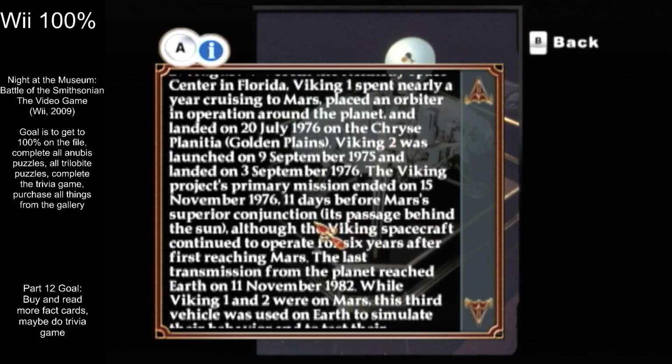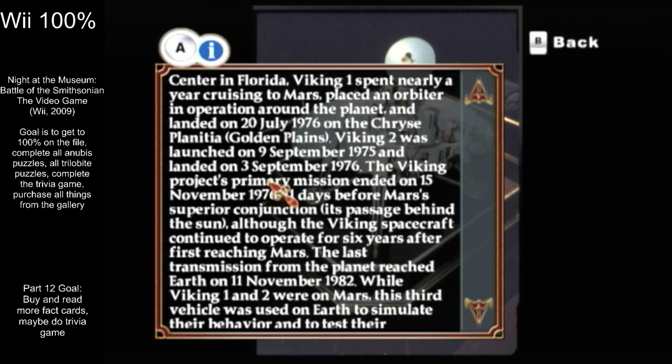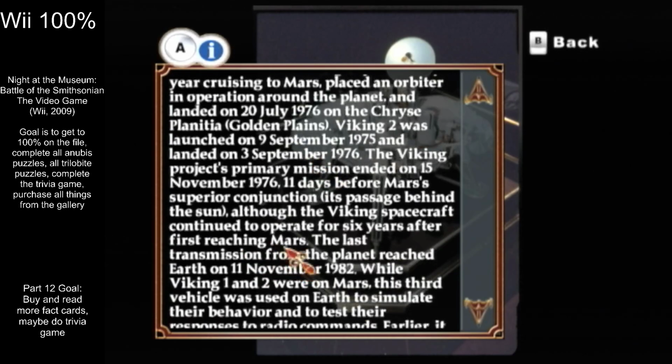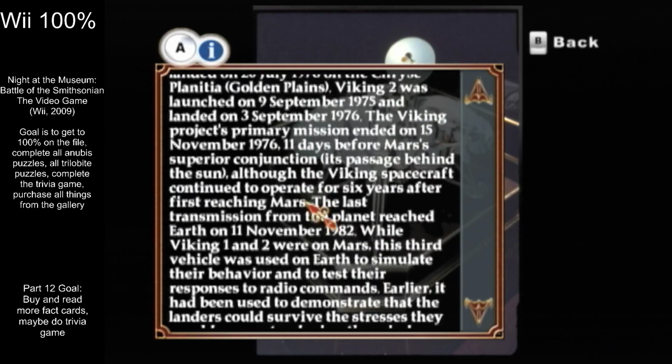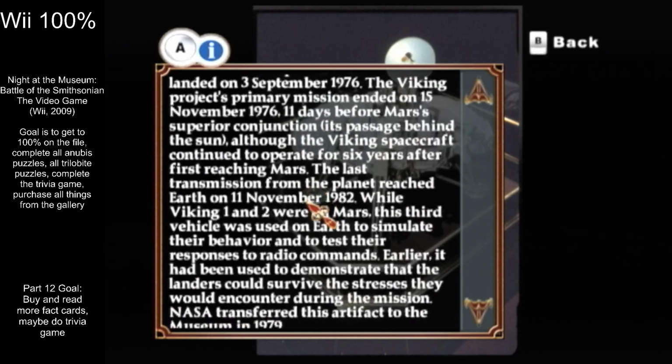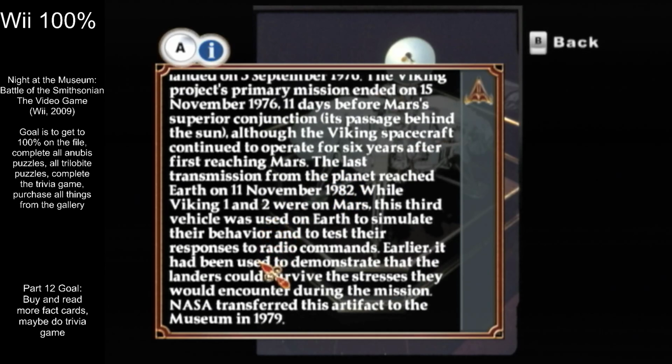Viking 2 was launched on the 9th of September 1975 and landed on the 3rd of September 1976. The Viking project's primary mission ended on the 15th of November 1976, 11 days before Mars's superior conjunction, its passage behind the sun. Although the Viking spacecraft continued to operate for 6 years after first reaching Mars, the last transmission from the planet reached Earth on the 11th of November 1982.